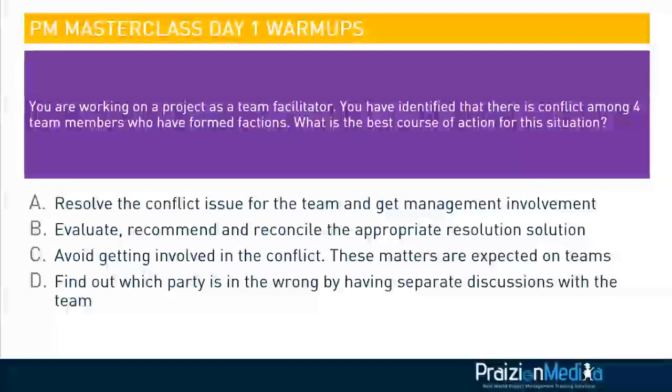You're working on a project as a team facilitator. You have identified that there's conflict among 4 team members who have formed factions. What is the best course of action for this situation? So I'll let you read the question, but I want to point out to you how this question has no process language. None. Instead, the question will test your cognition. Do you understand the problem? And are you able to choose the best solution? That is a lot of what you'll find on the exam.